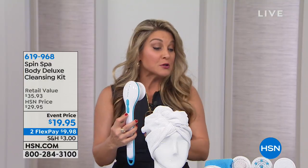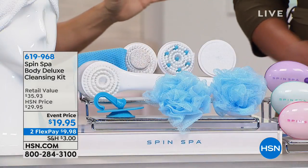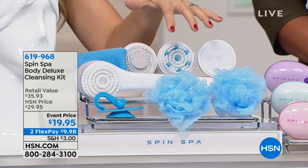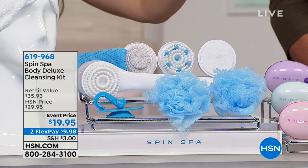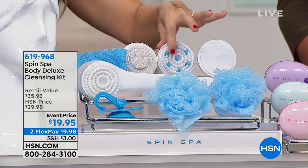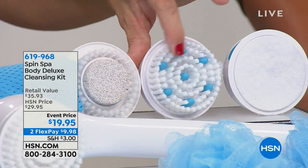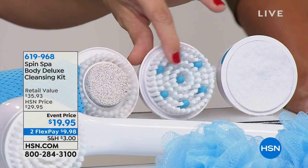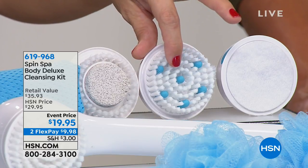But for the first time ever this year, because we did this great partnership with HSN, you are getting six body attachments. So you are getting two of the loofahs. You're getting this massager, which by the way, yes, your shower's gonna get a little longer. I'm just gonna forewarn you now. It feels amazing on those tired muscles. And ladies, great for the backs of the thighs, just saying.